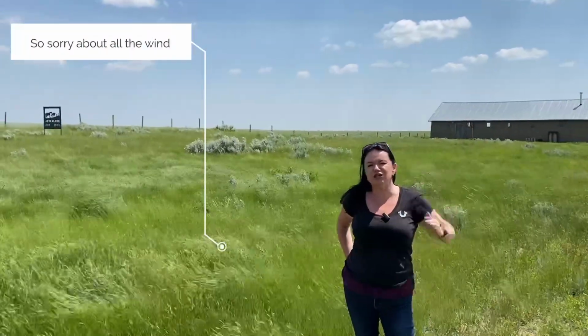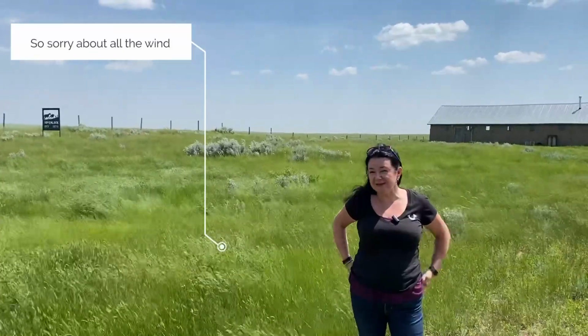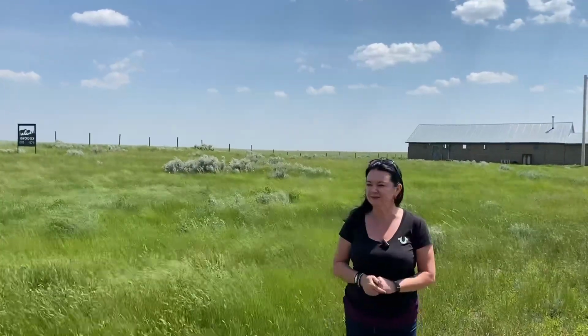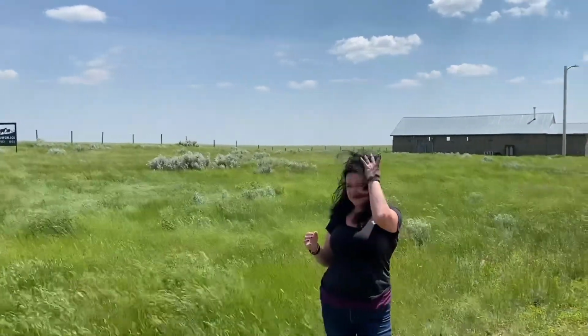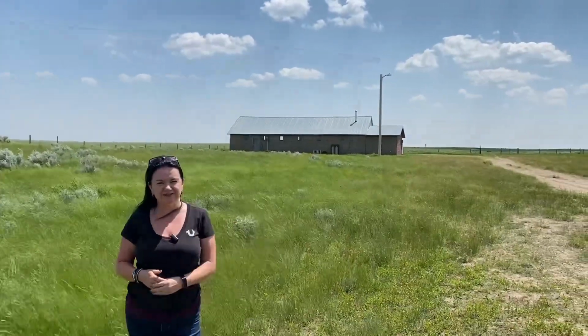Saskatchewan on Highway 13. This is the Redcoat Trail, and apparently there's about 32 ghost towns on the trail. So that's my plan. I'm going to see how many I can visit. The first one is Loch, which was unincorporated in 1976, and all that's left is this community hall.